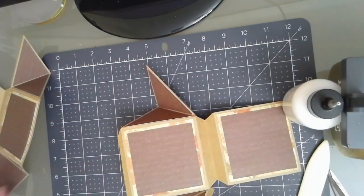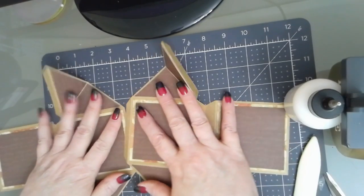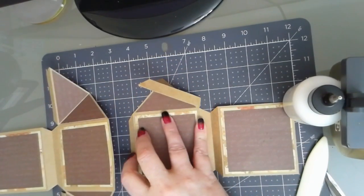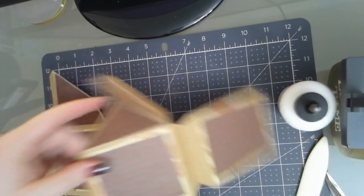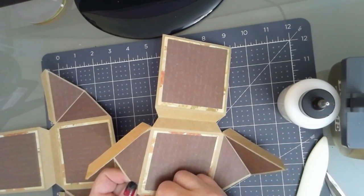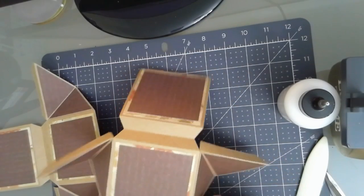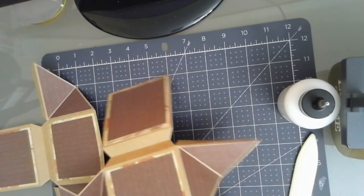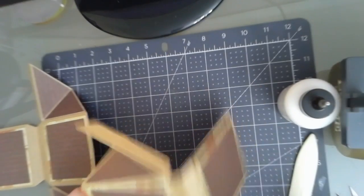So your pieces should be looking like this now. Okay? And you want to red line tape right down this center. Or this tab. I think it's better to go ahead and tape all of the tabs before you put this together. It's totally up to you.